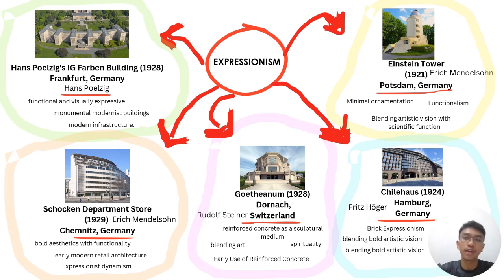And the last one, we have the Chilehaus, 1924, in Hamburg, Germany. We have the Chilehaus by Fritz Höger, a prime example of brick expressionism. It merged artistic vision with practical use of materials. Its sharp, ship-like form makes it instantly iconic.